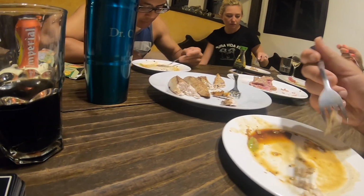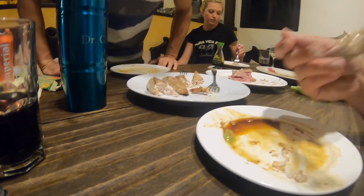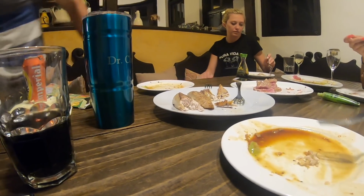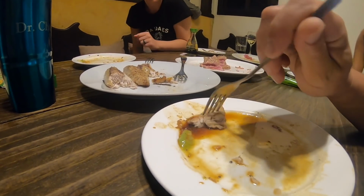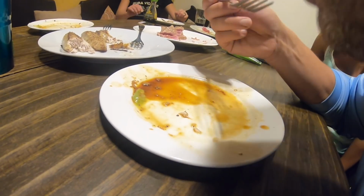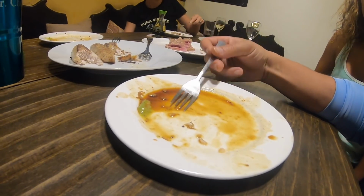Wow. I think I'm going to make some rice with this. That's really good. Isn't that good? All of that is just salt and pepper. Eat more. Yeah, good. I mean, that's it. Really good.